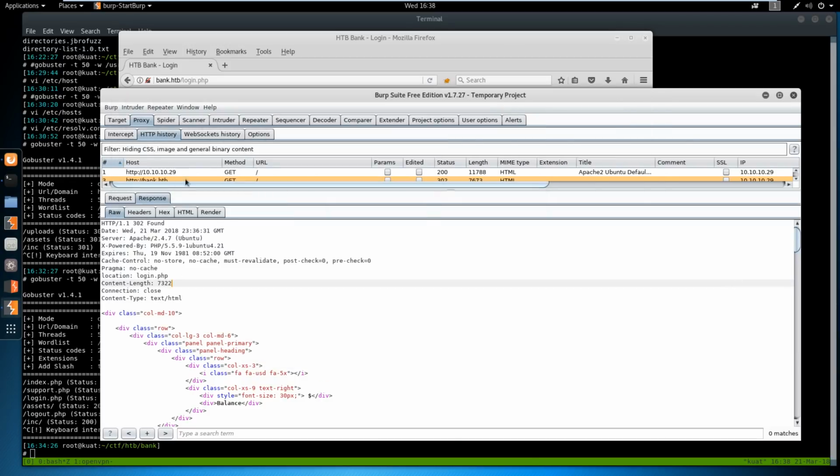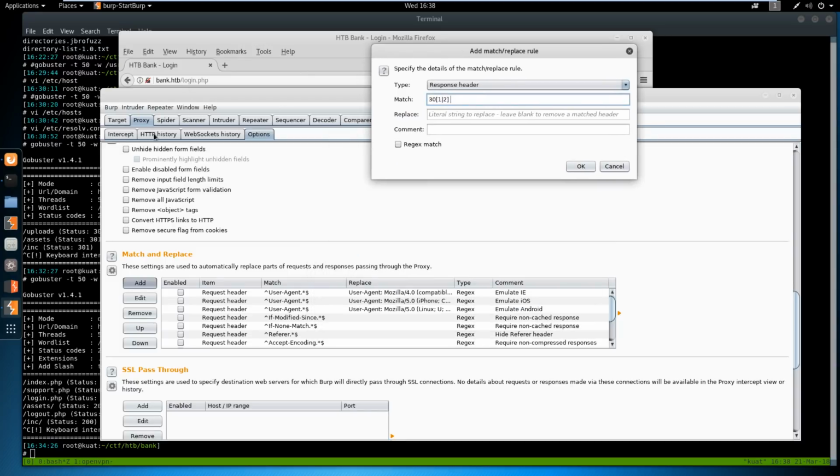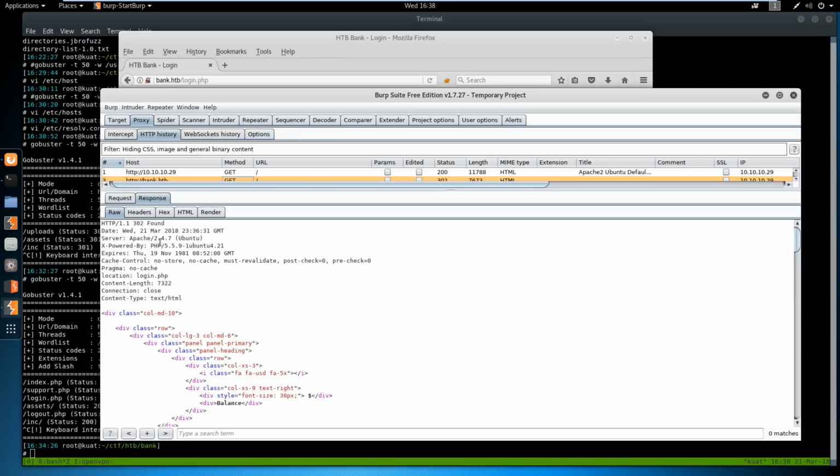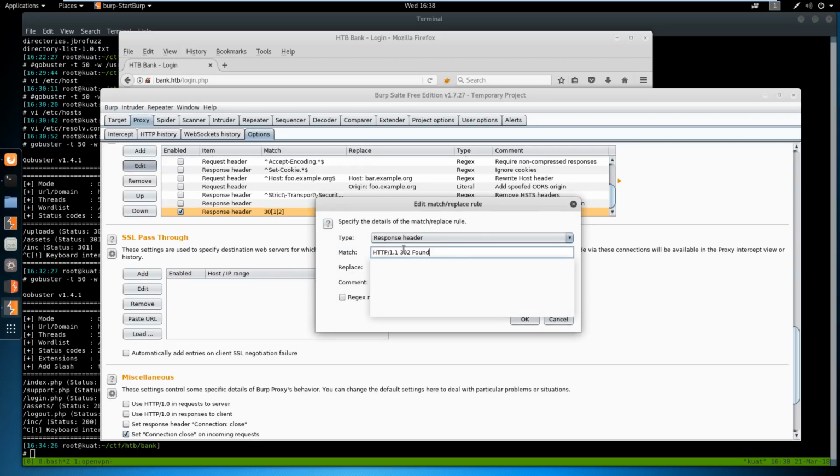Well, what happens if we go in here and we rewrite the response? So we rewrite a response header, and we want to match everything that's a 301 or 302. So actually, I think we need to get this whole thing right. So edit. We want to replace this with, and this is a little bit of regex, any 301 or 302, any kind of redirect, right?